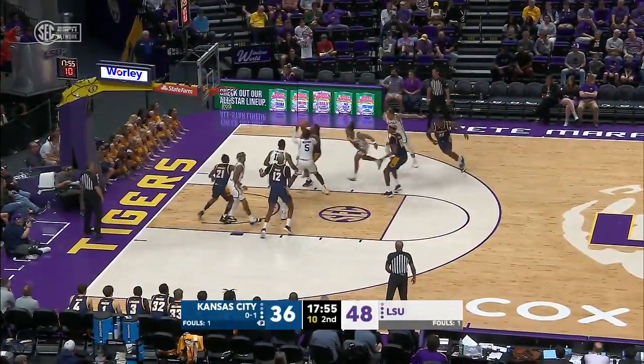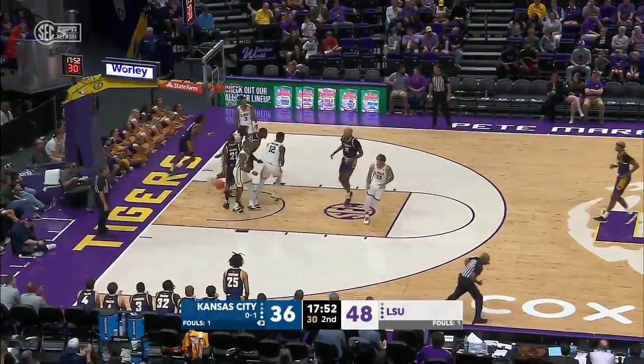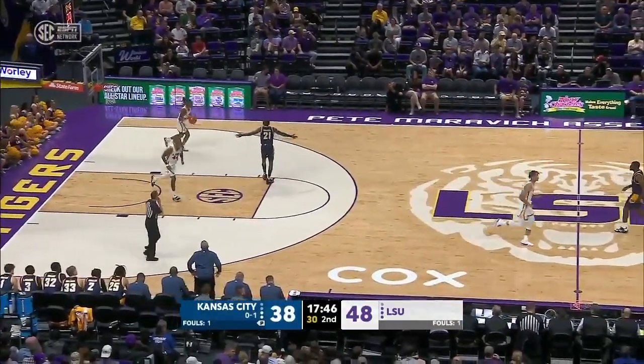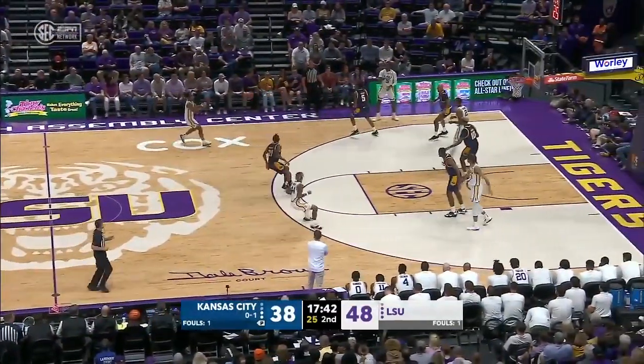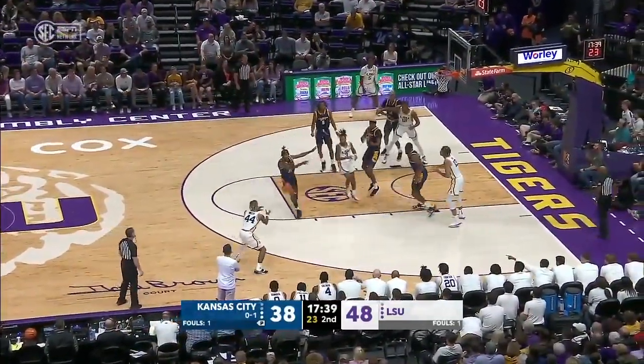LSU really locking it down defensively, but Allen forces his way in, and 1-5 scores against the other. That was Shamari Allen against Mawani Wilkinson, and really nice ball control and strength going up to lay it in. Hill in the lane, kicks it out.